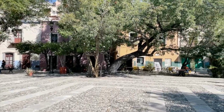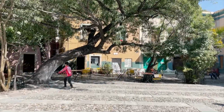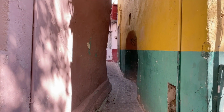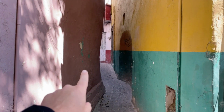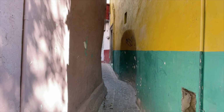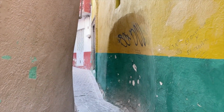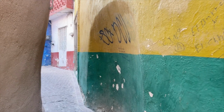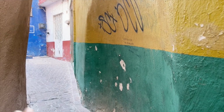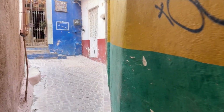Right over here is an alleyway. In Guanajuato, they call them callejones. This alleyway leads to a cool little restaurant. This is one of Guanajuato's famous alleyways. As you can see, they're really, really narrow. And you see this cutout right here? There's a story behind it. Back in the day, there was a donkey that they needed to get through here carrying a barrel, and he wouldn't fit through this narrow alley. So they actually carved out this alley and curved it on this side so that the donkey could pass through here. Just kind of cool.